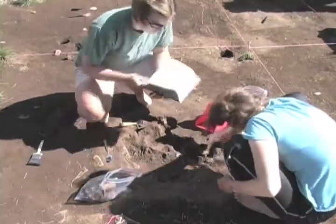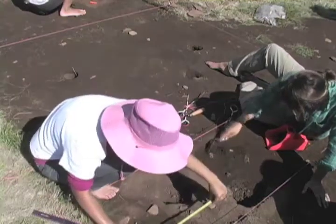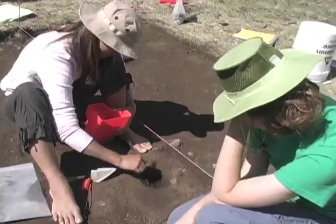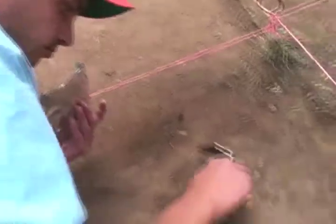This is where I start saying, are we going to make it? Are we going to get through it? And then I have to remember that students are moving more quickly because they are more familiar with both the site and the materials that they're excavating and the various techniques, and so it's a balance. I don't know. I think we are going to get more of feature 2.